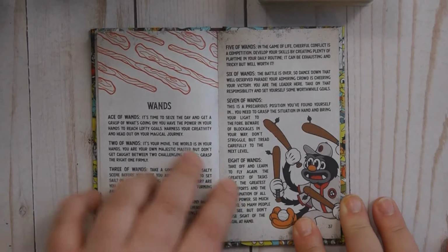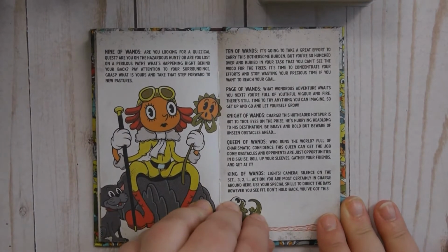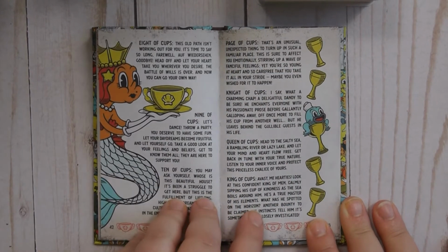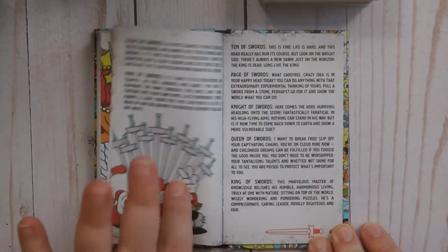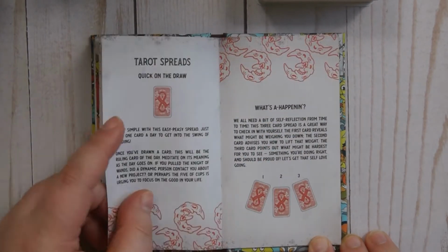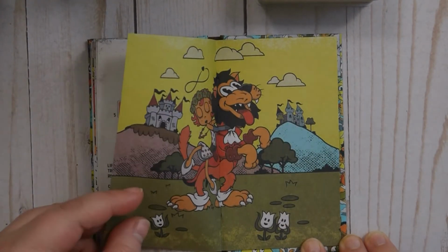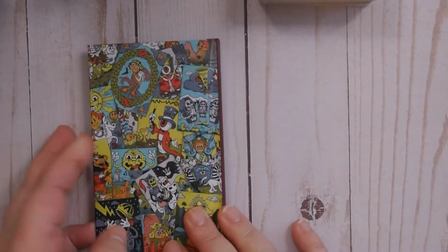All right. It's a very short description for each card, very reminiscent of the little white book, but just jazzed up a bit with the artwork, and the fact that the major arcana cards actually have a full page to themselves. Okay, and last but not least, it's got a little guide on how to read the cards, and a few spreads for you to try out. Cute.